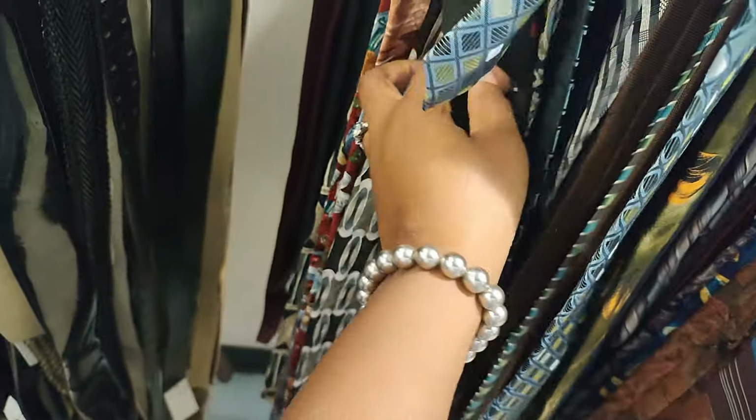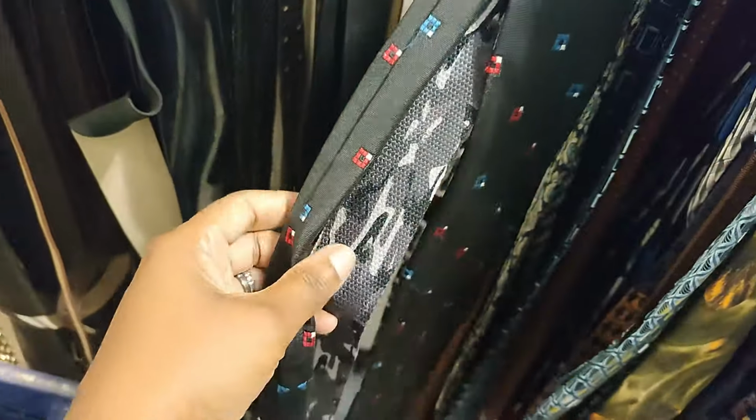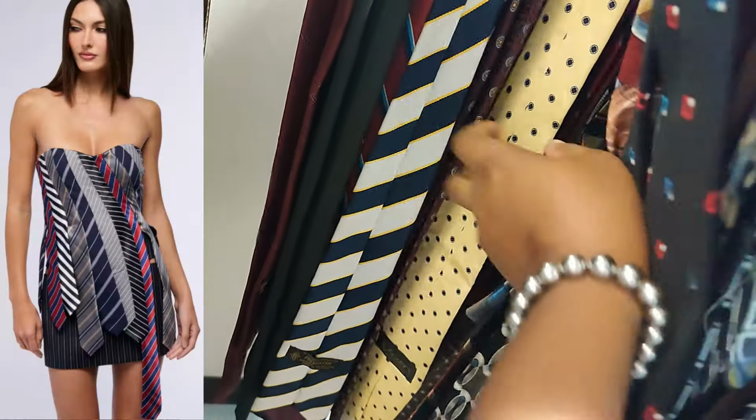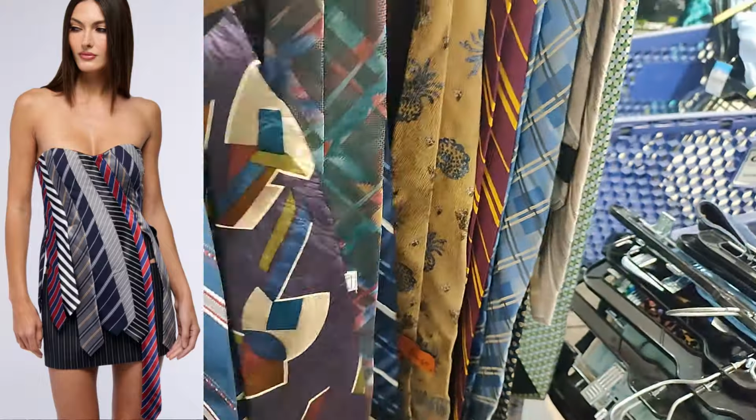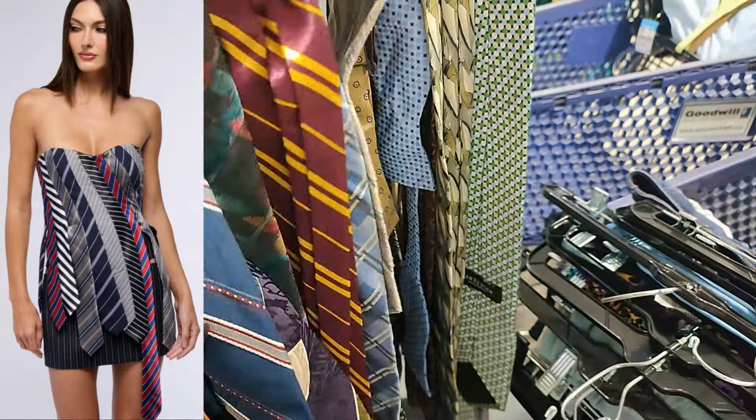I was talking about the ties. I saw some styles with ties. I think Akira has a tie corset top right now. I'll insert the picture so you can see, and it is so cool. So that's a cool DIY for one day.